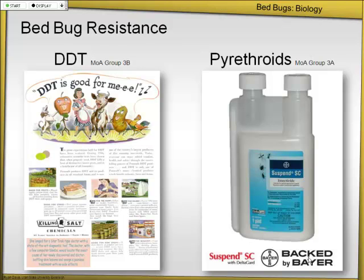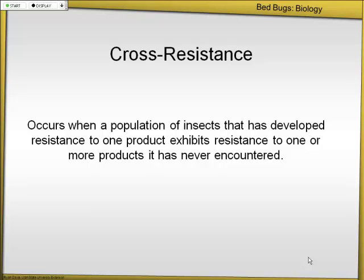Anyway, so when we talk about mode of action, people have actually grouped modes of action. There are about 28 modes of action right now as far as chemistries go. And a lot of these products, they work in a similar fashion inside the insect body to kill. And it just so happens that DDT is in the same group of insecticides as pyrethroids in terms of mode of action. And so these are 3B, and this is group 3A. And there's something called cross-resistance. And since they were resistant to DDT back when they were being eliminated, it just so happens that they have cross-resistance to pyrethroids, which are closely related to DDT.